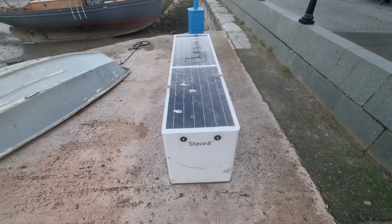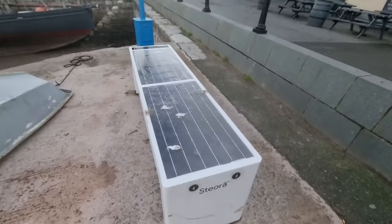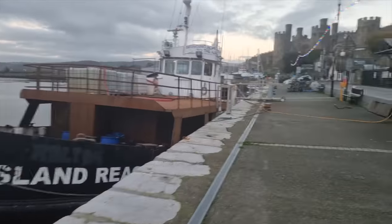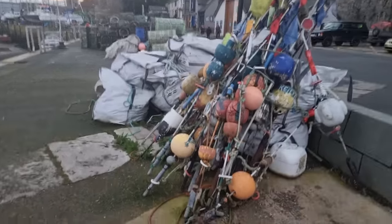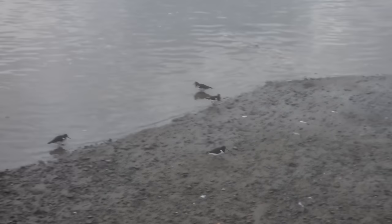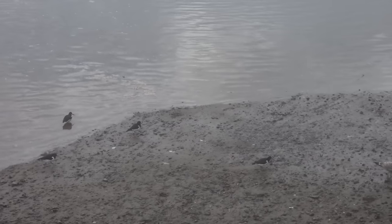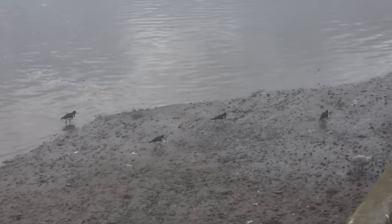So we've just found a solar powered chair. Charge your phone in here. Pretty cool. I know there has to be a way. I love how they run and just shout. They're like the moorhens of the sea, aren't they? Yeah. Absolutely brilliant.